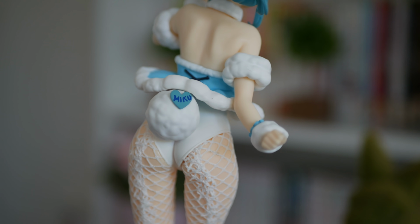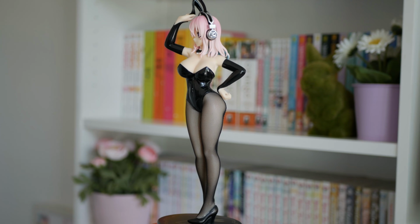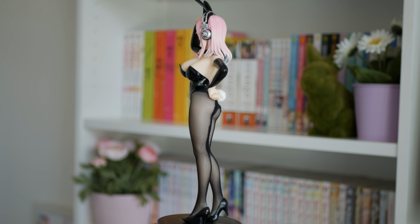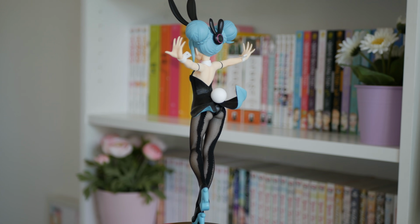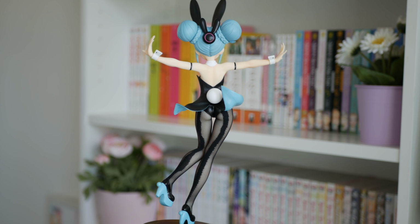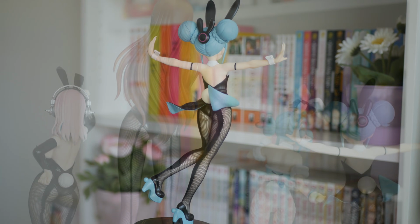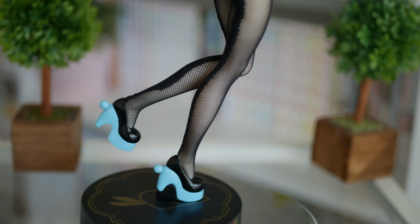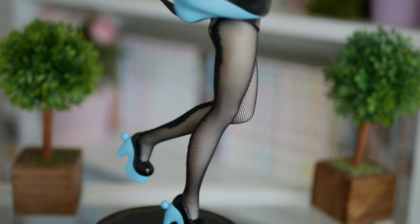There's a little Miku heart on the back of the white one, which is really cute. And yeah, there are a few flaws, but I can definitely forgive these given the price. So the tights are real fabric, which until now has been unheard of for prize figures. But when you look at it from the back, you can especially tell that the quality is definitely not the same as a B-style figure.